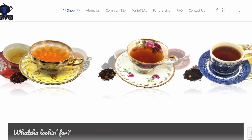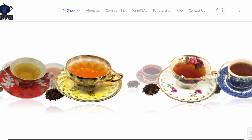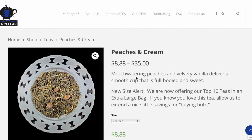Let me pull this down a little bit more. Watch. So you see the teacups there, and you can spin it and it's going to choose one for you. I love that. And then you would just click on the tea and it's going to take you to that tea. That is such a fun way to get people to test out their different teas or check them out. I love that.